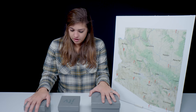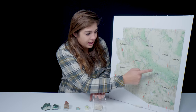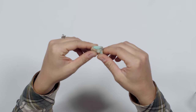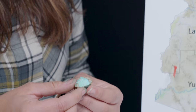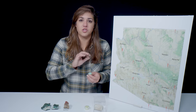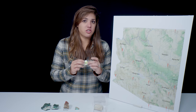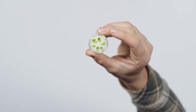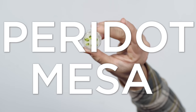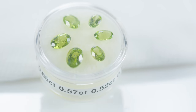So let's see what is in our second to last group of boxes. We are actually back in Gila County. This is Sleeping Beauty Turquoise. It's really beautiful. It's known for that pretty robin's egg blue color, and it's usually a very solid color rather than having like spider webbing or veining. So one of my friends actually mined these and let me borrow them. These are from Peridot Mesa, and this is the premier location for North American peridot.